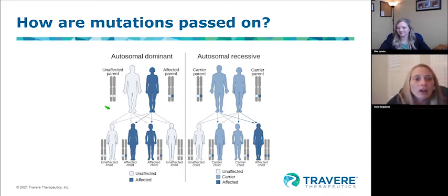Here in this example, the father does not have the mutation, but the mother does. And remember, she has two genes for everything. So she has the chance to pass on a normal gene to her child or a mutated gene. She has a 50% chance. If they have 4 children, she has a 50% chance of having affected children versus non-affected children, because her husband, the father, is always going to pass on a normal gene. So he gives normal, normal, normal, normal. And she has a 50% chance of passing on a normal gene and a 50% chance of passing on an affected gene.